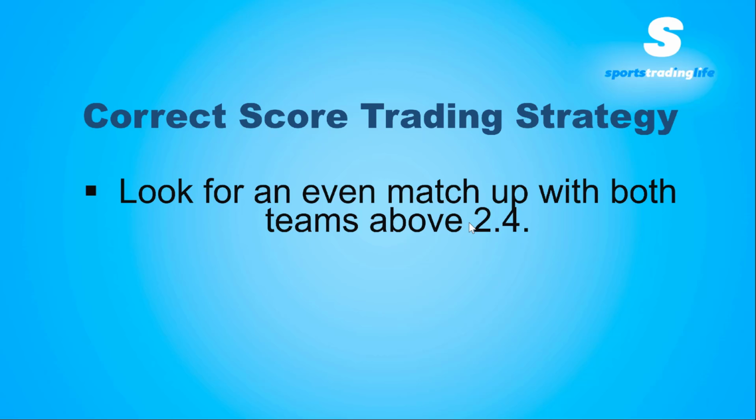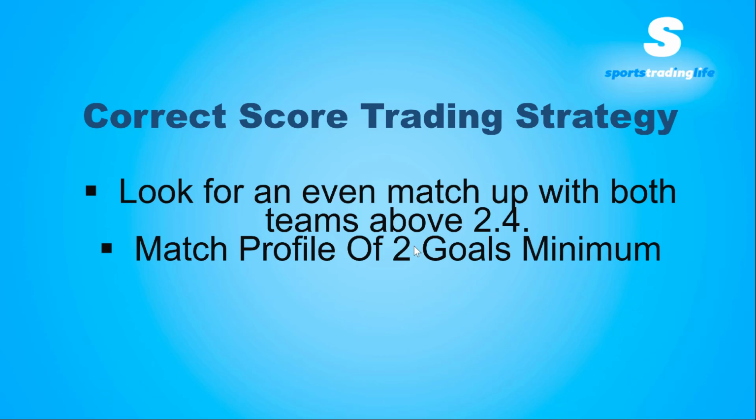So you're looking for those markets where you've got two evenly matched teams, and the main reason for that is because you want to get involved in matches where we're not actually sure who is going to be the dominant team. When you've got two teams above 2.4, either team could be the dominant team, and it's quite hard to work out before kickoff.